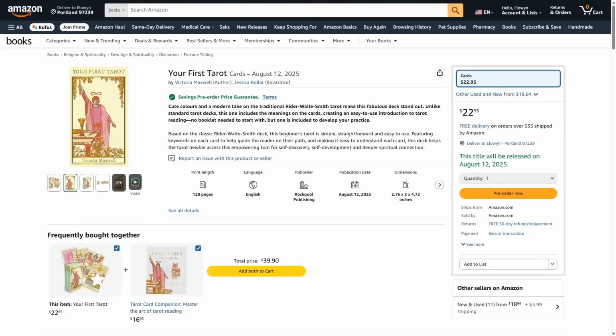Cute colors and a modern take on the traditional Rider-Waite-Smith tarot make this fabulous deck stand out. Unlike standard tarot decks, this one includes the meanings on the cards, creating an easy-to-use introduction to tarot reading. No booklet needed to start with, but one is included to develop your practice.